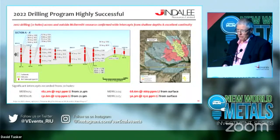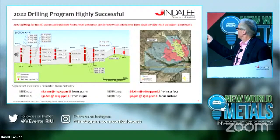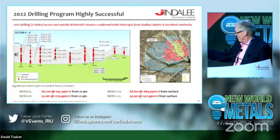Last year we had a really successful drilling program. We drilled 21 holes late in the year. We got huge intercepts from shallow depths, both on the eastern side of the deposit, up in here, where these RC holes were drilled, and also on the western side of the deposit in here, where some of those diamond holes you can see down here were drilled.